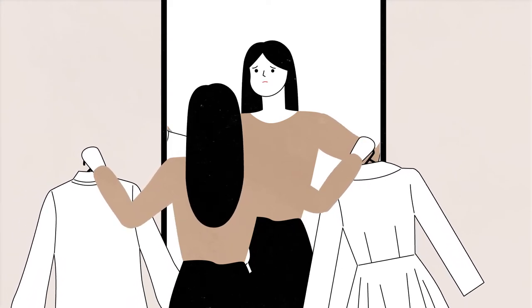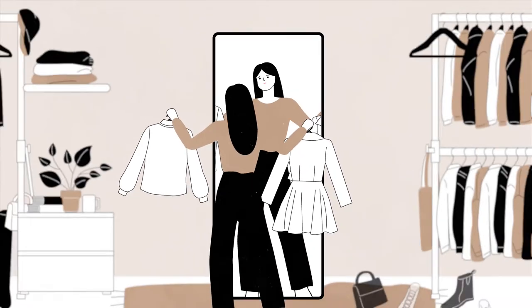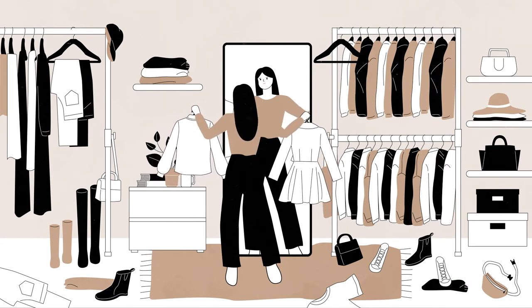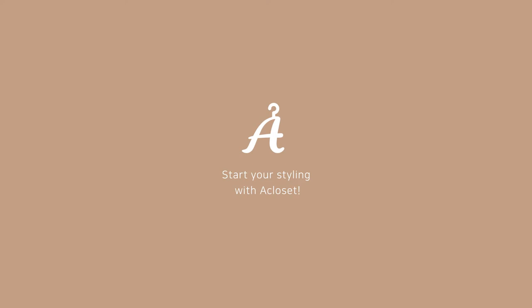We're all tired of choosing what to wear in the busy morning. Is your fully stocked closet giving you no idea of what to wear? Start your styling with Acloset.